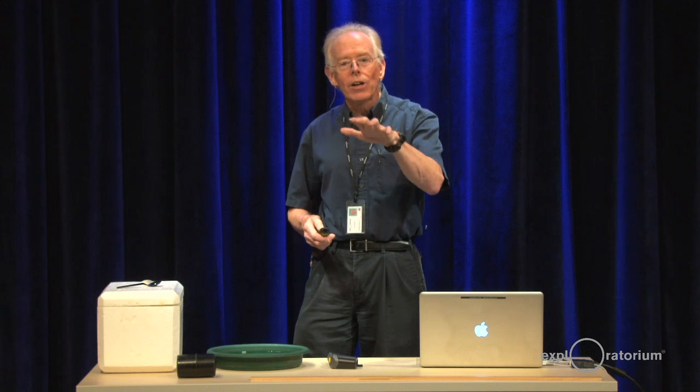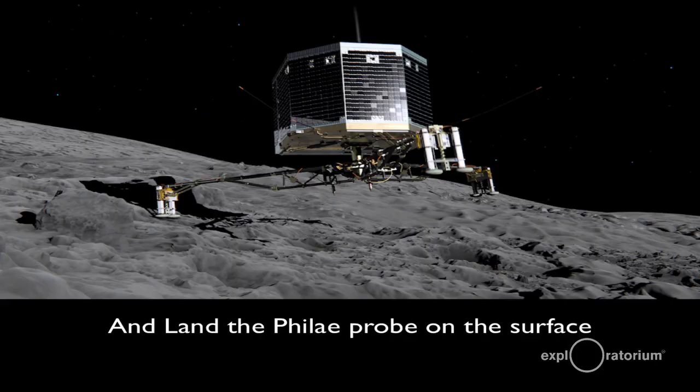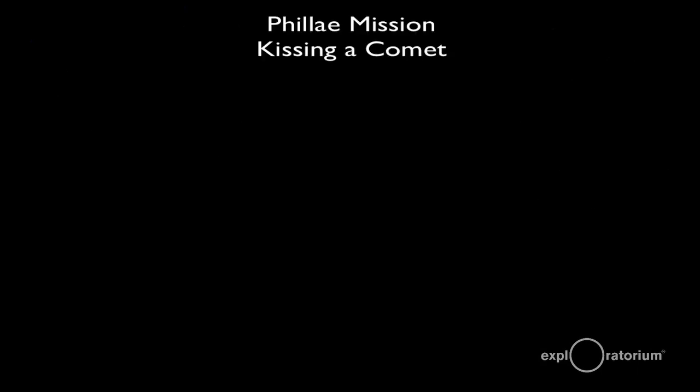So they're going to keep lowering that and going faster and faster. And then they're going to land on the comet. So here's the Philae lander. It only weighs 100 kilograms, about 220 pounds, out of that whole weight. And here's what they're going to do.